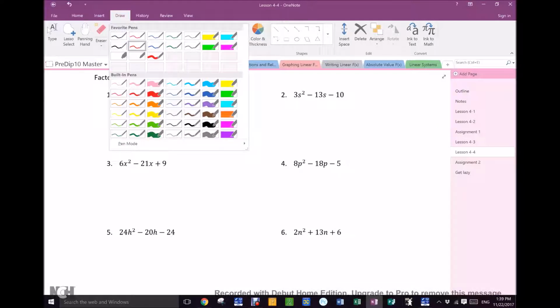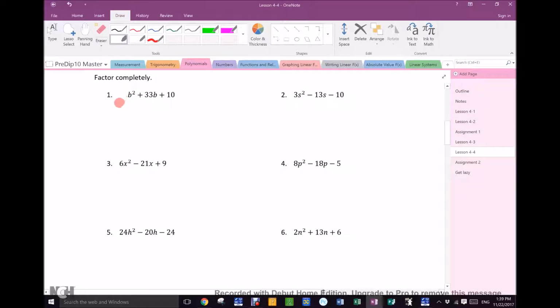If there was no 20 there, you would need numbers that multiplied to what and added to what? 10. Multiplied to 10 and added to 33. But there is a 20 there. So I don't need numbers that multiply to 10. I need numbers that multiply to 200 and add to 33. What are they?